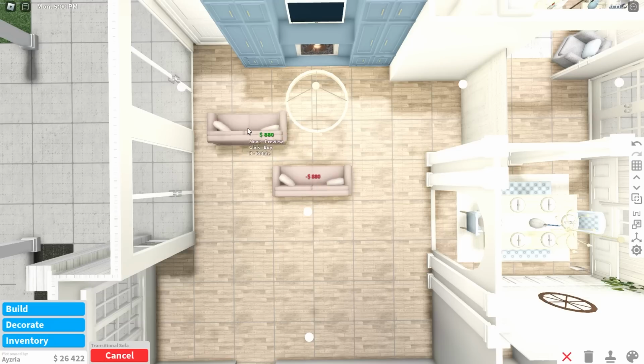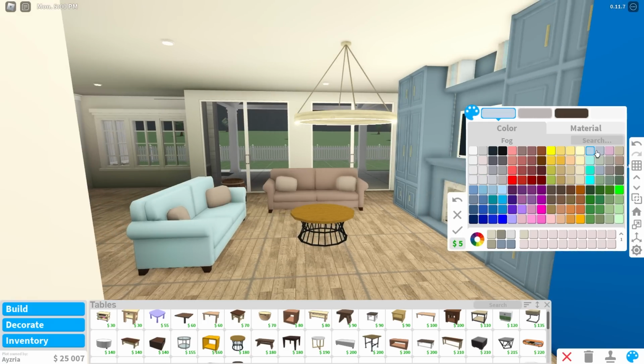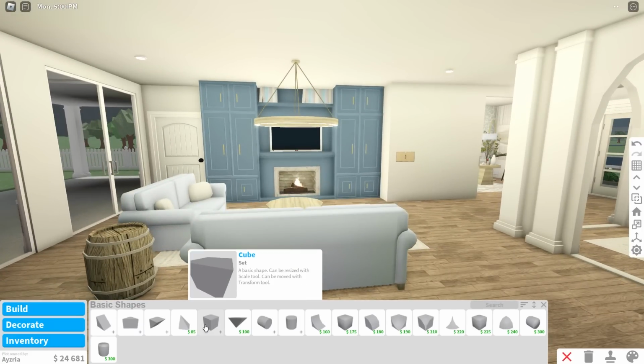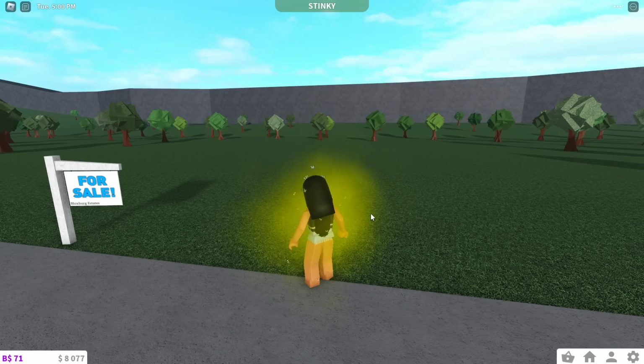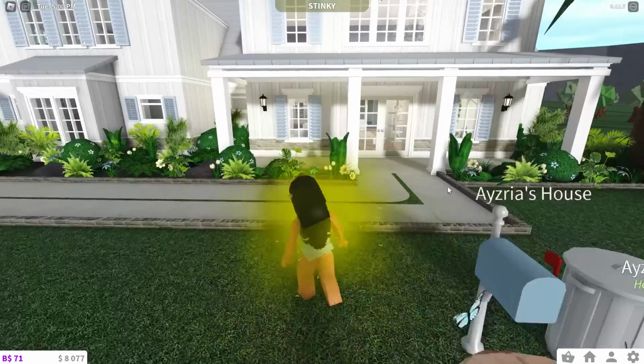I don't really know. Should I do a barrel on the end, or is that kind of cliche? Do we have to do blue? I feel like we have to do blue. So I have this little drawer front decal. I want to put it on a table back here. Oh, okay. My game, oh, wait, I disconnected. Oh no. Why does my outfit look like that? Well, that's a later issue.